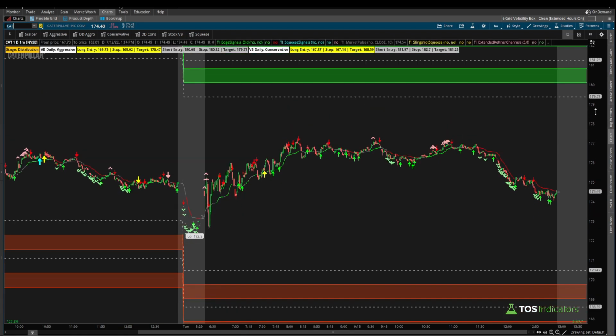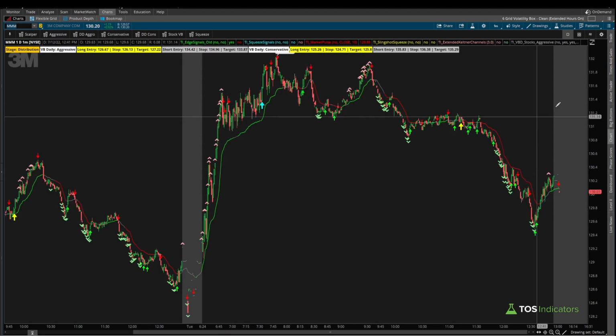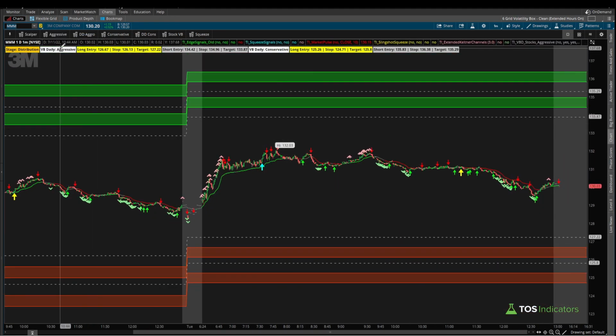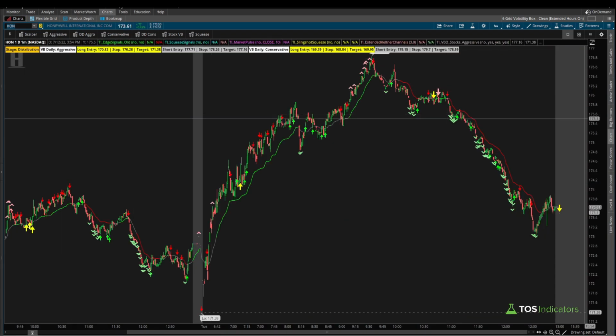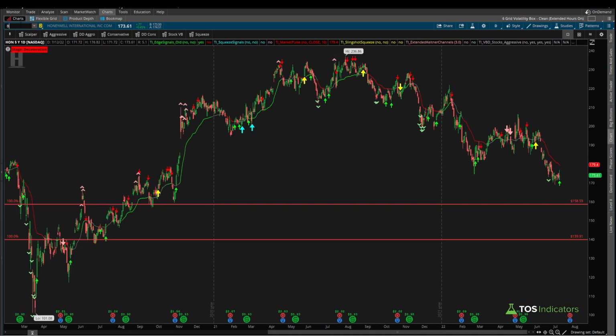If we contrast Boeing with some of the other larger industrial stocks, say Caterpillar, didn't see the same level of volatility as we saw inside of Boeing. If you take a look at 3M here, inside of 3M, same idea, nowhere close to the same volatility. If you take a look at Honeywell, same idea here, nowhere close to the same volatility as we saw inside of Boeing.